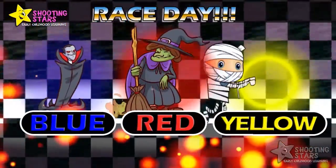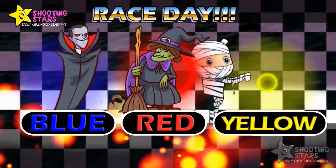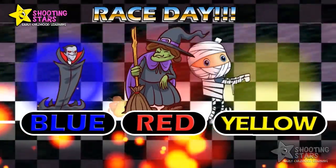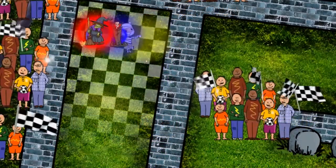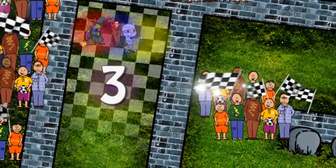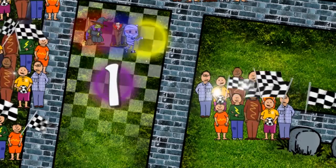Good morning for a race, boys and girls. We have the red racer, the blue racer, and the yellow racer. In just a moment, our countdown will begin and the race will start. 5, 4, 3, 2, 1, go!